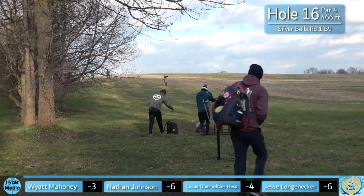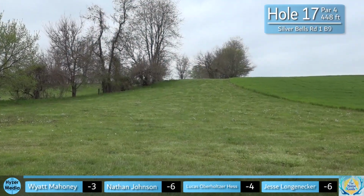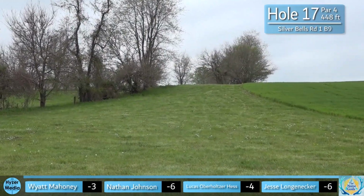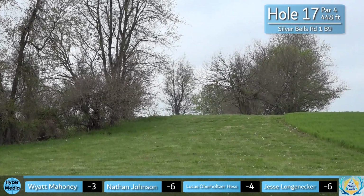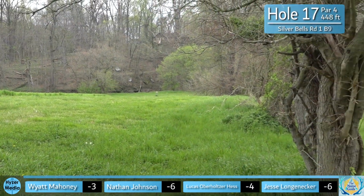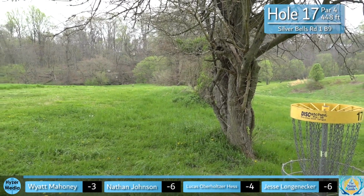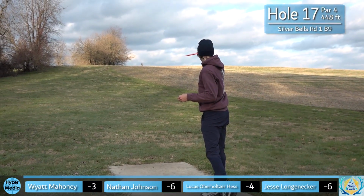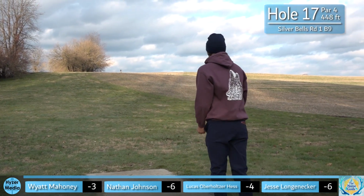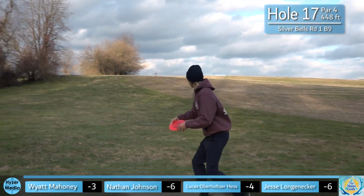This is true. So heading into hole 17. This is another fun one with the crazy wind we have going on. It's a par 4, 448 feet. We do have OB there in the field, as well as at the tree line on the left-hand side. Yeah, this one is tricky. I think we had a left to right wind. It's super uphill off the tee. You want to land your disc somewhere around the top of this hill.